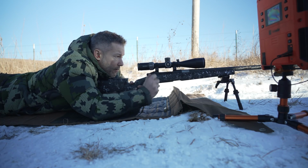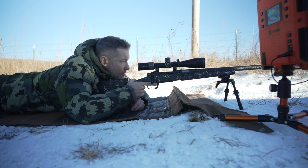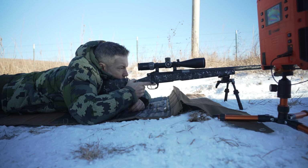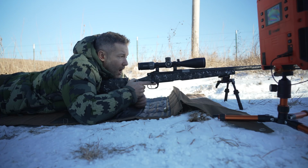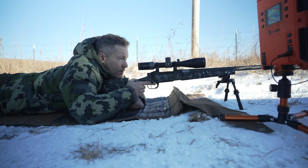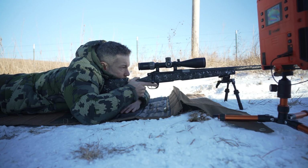The mirage has been pretty bad this whole morning because of the snow. It's getting worse. But the wind is blowing right up the valley. I'm not seeing, well, that 58.0 doesn't have vertical, which is good, but this is 58.3. We're going to keep going here.